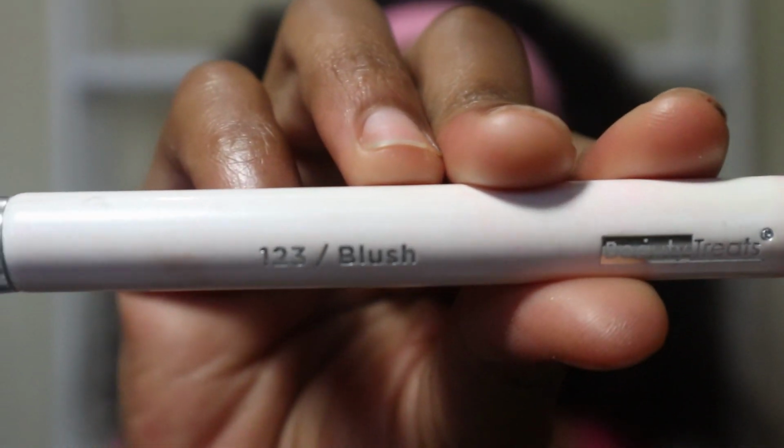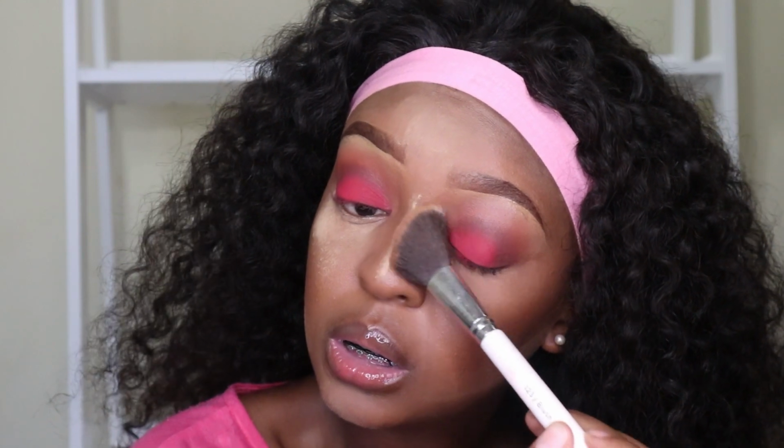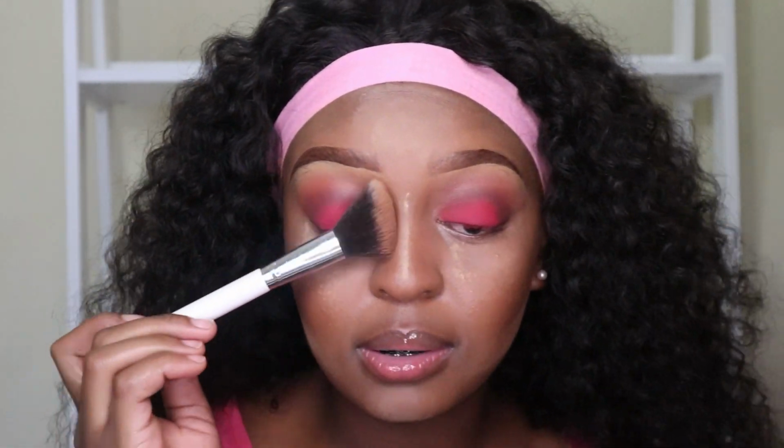There you go, that's what it looks like. And I'm just gonna use it to, I'm not gonna apply any more product on my brush, and I'm just gonna set my nose contour because I don't want it to be too harsh. I want it to be there but also not be there, you know, should be there but not necessarily seen. I want it to look as natural as possible.